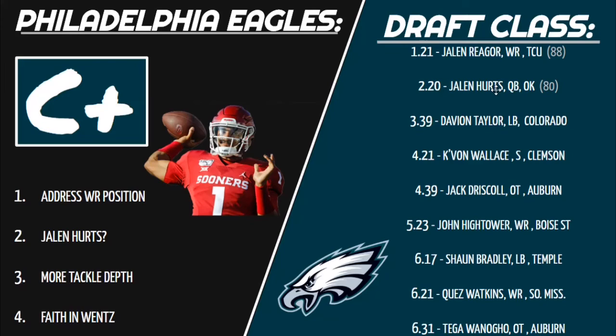John Hightower, another wide receiver. He is a really slept on wide receiver. I think he fits more of what Jefferson does, but he has a lot more speed to take the top off a defense. Shaun Bradley from Temple is another fast linebacker they add to the core. Quez Watkins, same thing. And my favorite value pick, Prince Tega Wanogho from Auburn. They got both Auburn tackles, but Prince Tega is a guy that you got to watch out for. He has a lot of size. He's raw, but this offensive line is young, talented, and they have a lot of pieces for the future.